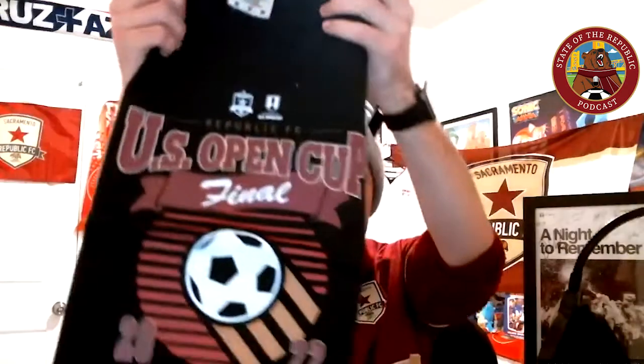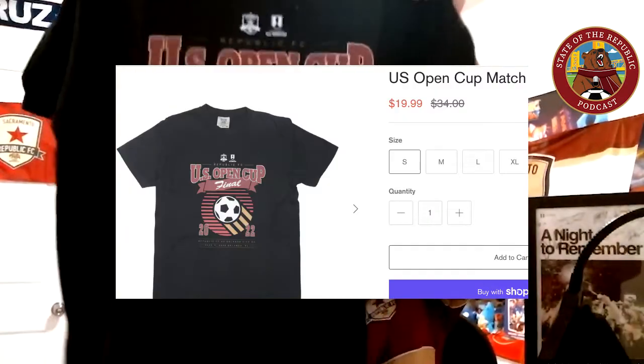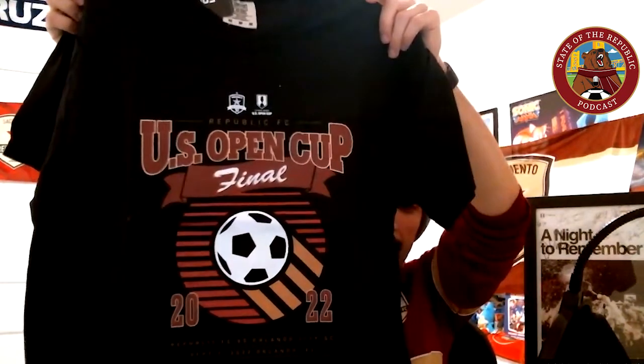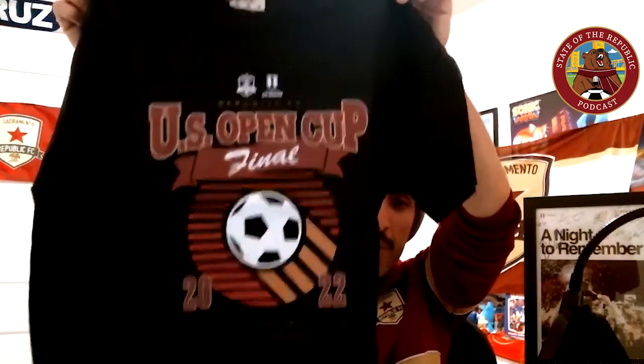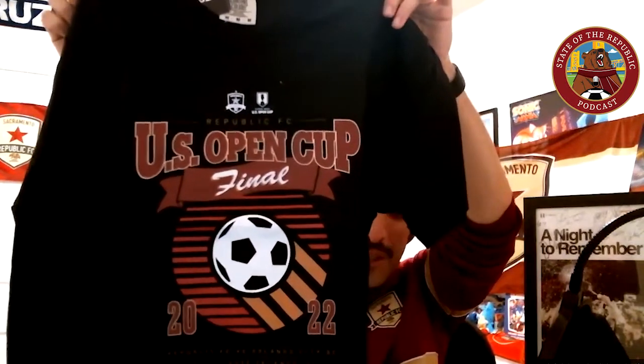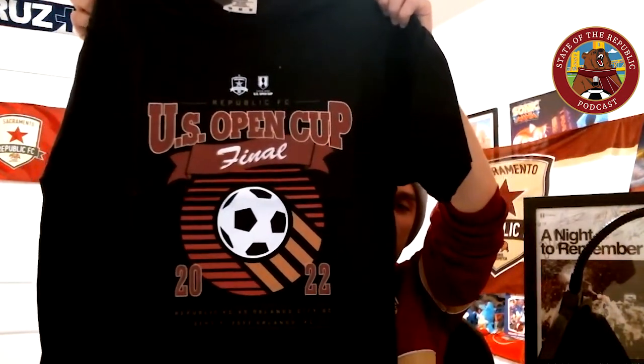All right, looks like we have something else here, and it looks like it's more Open Cup memorabilia, which again, really awesome. It was an awesome run, and it looks like it's the T-shirt that they were actually selling back when they did the watch party for anyone who wasn't able to go to Orlando. So some of you who went to the watch party will probably recognize this shirt, and you probably bought your shirt when you were there too.